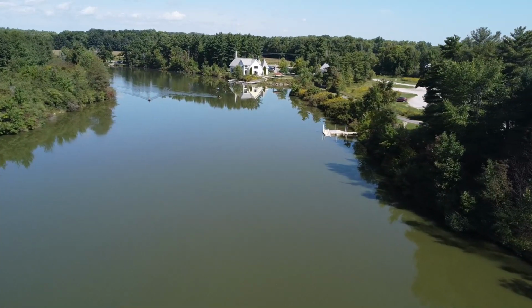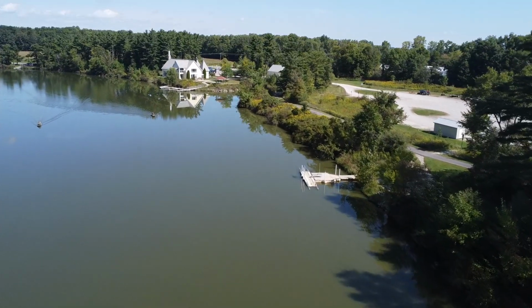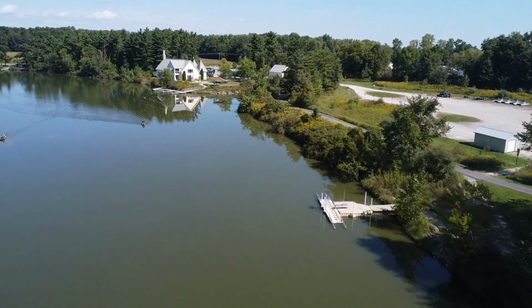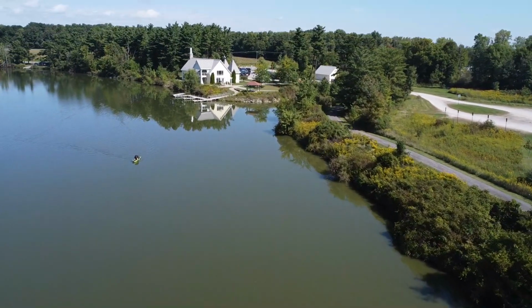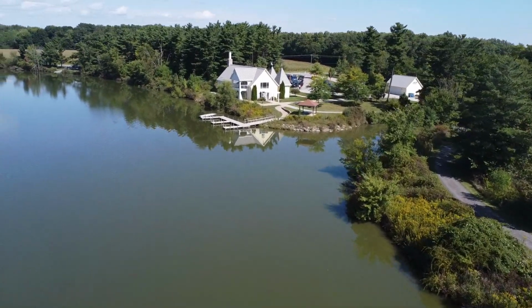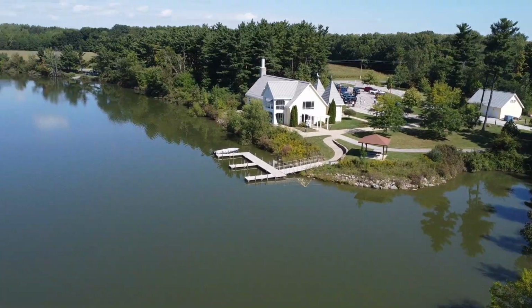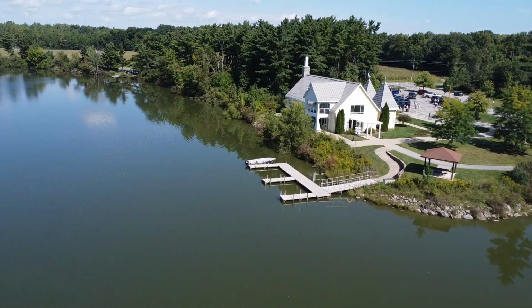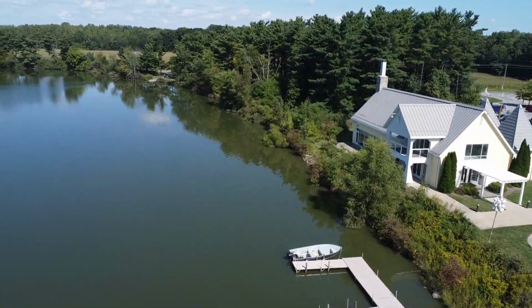So what you're going to see coming up, as I mentioned, on the right hand side is actually the ramp where the kayaks just ride up on it, pull yourself on it, and get out. There's one coming up on it now. And then straight ahead is the dock where they had paddle boats and things like that. They're not out right now, but there's a little boat there, and then the main entrance, the main building itself.